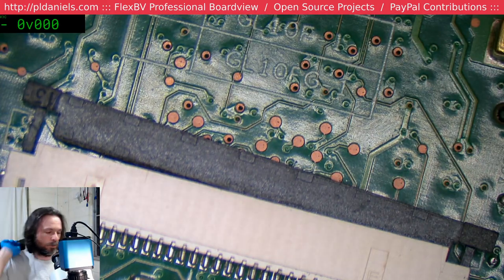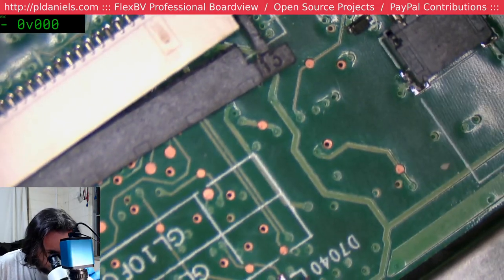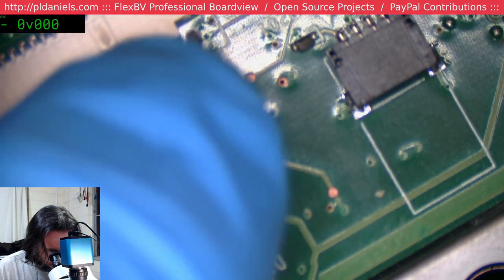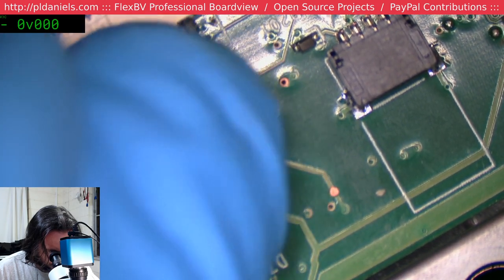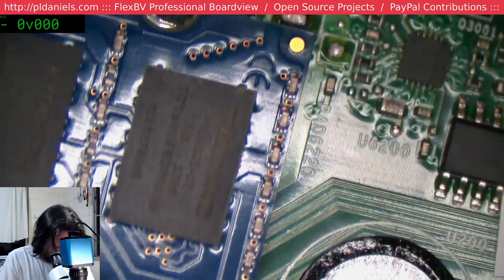Why can't I find the hole on that? Just turns around. Crap, I just broke it. Wasn't a perfect match. Might have to see if I can find another one.